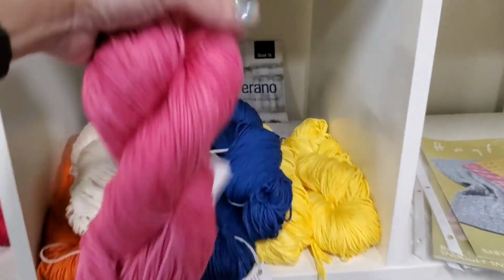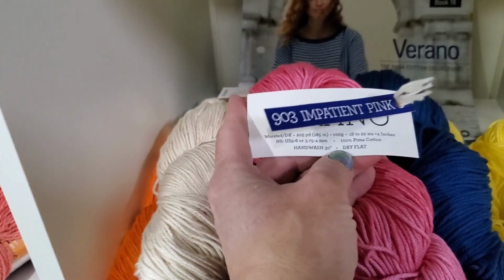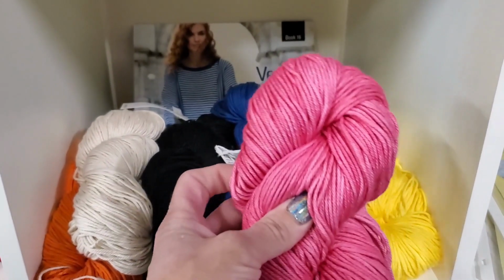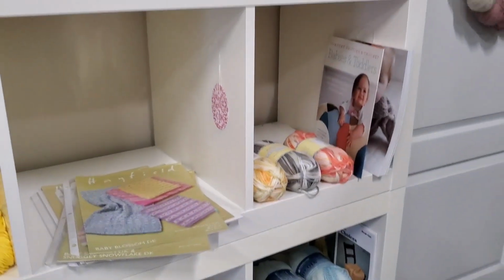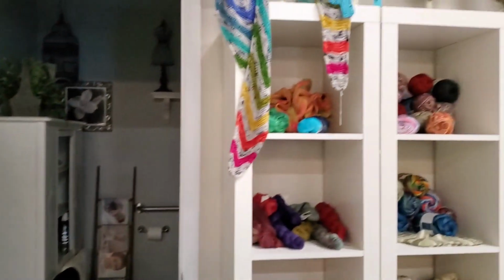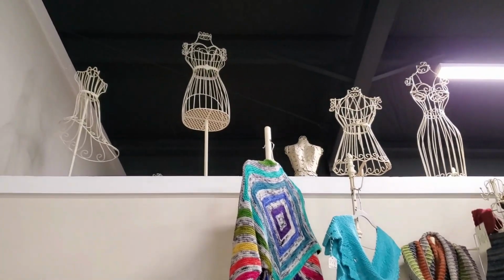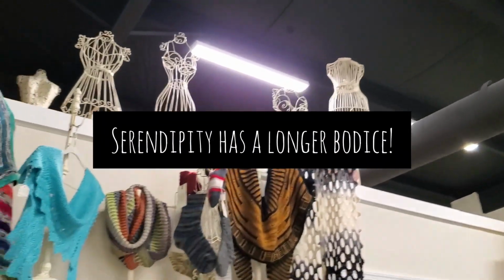What is this? Oh, Verano. It's a Malabrigo, I think, isn't it? Yeah, Verano. Let's see, 100% Pima cotton. Oh, this is beautiful. It's a little bit softer pink than what's coming up in the camera, but some baby yarns. And then I'll show you, oh, look at all those. That looks like Serendipity. No, there's Serendipity.